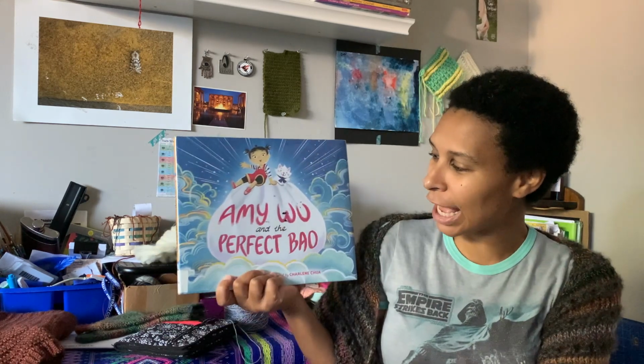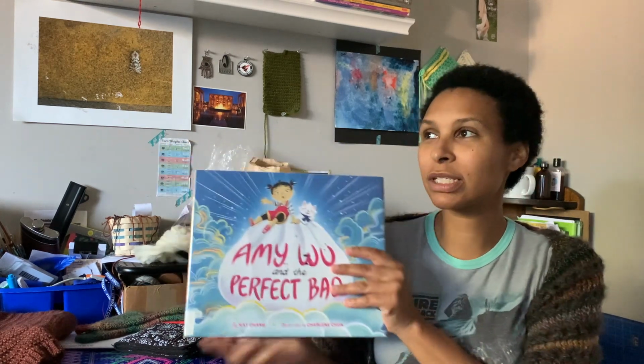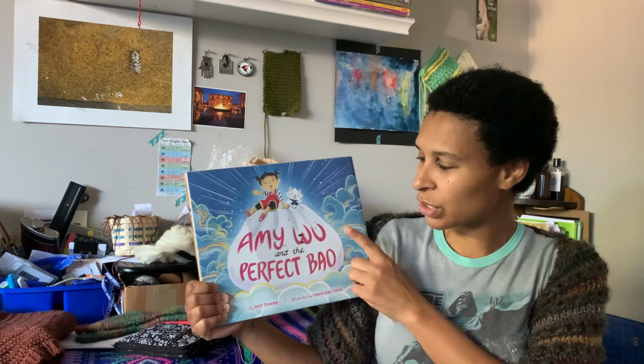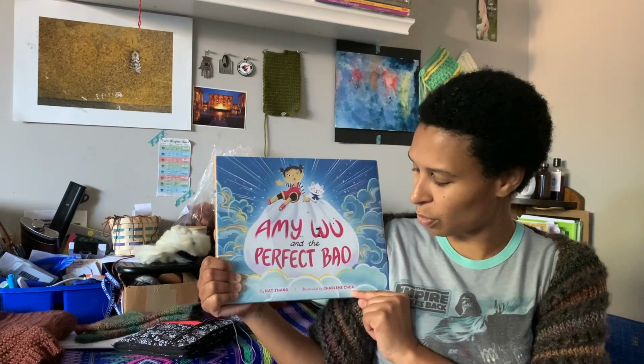So this is Amy Wu and the Perfect Bao. It's in the holiday section of the kids section at our library, which I love, and I decided to pick it up. The kids love it. It's so nice. This is Amy Wu and the Perfect Bao by Kat Zhang, illustrated by Charlene Chua.